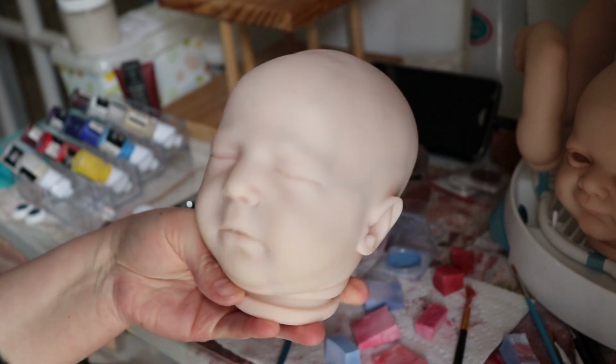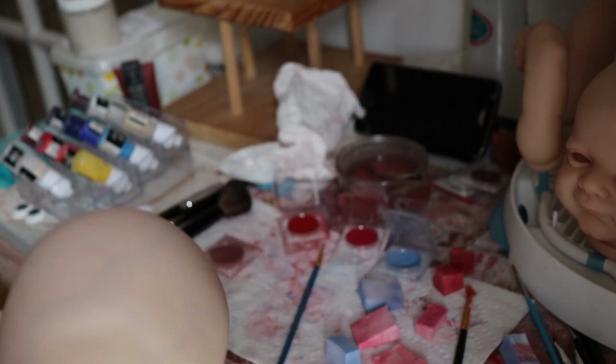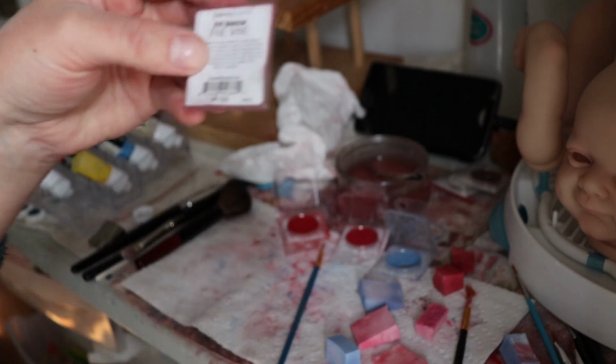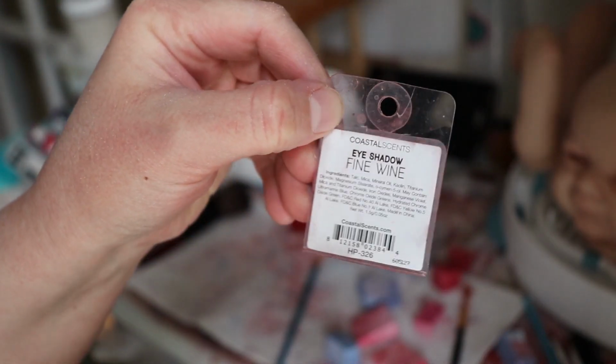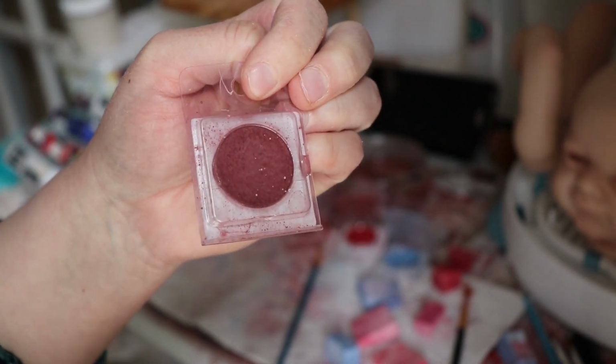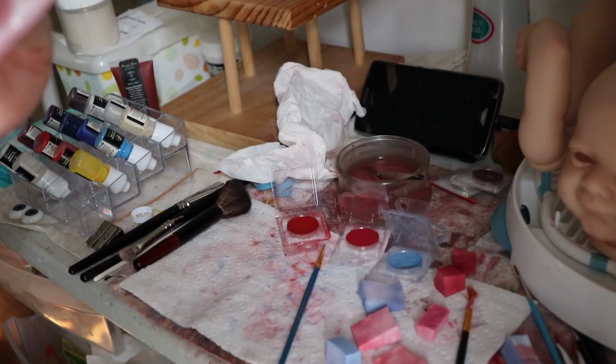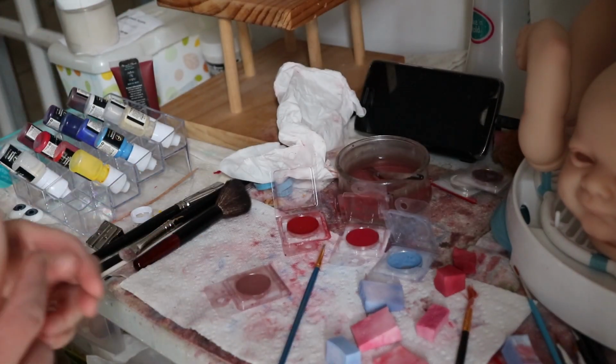I have Brittany asleep, Realborn from Bountiful Baby, and I'm going to show you how I paint creases. This is Coastal Scents eyeshadow, Fine Wine. This is the color that I use to do my creases. So it's kind of like a reddish purple.